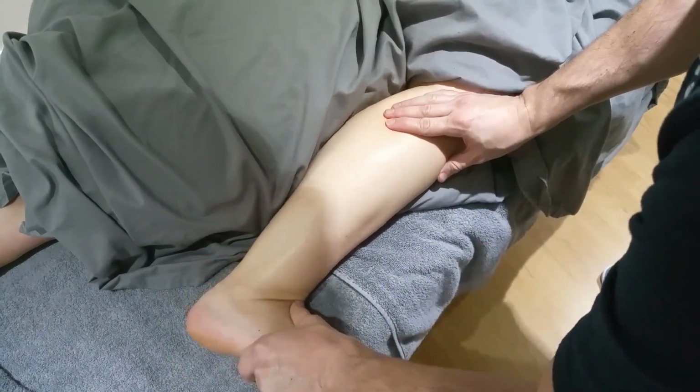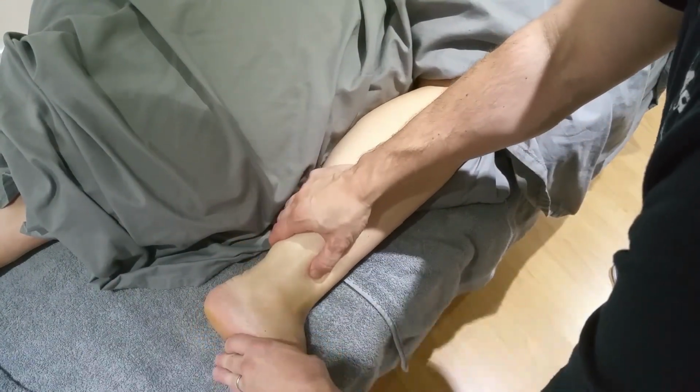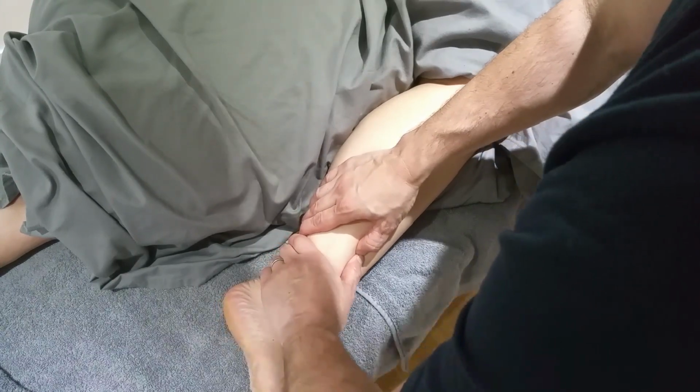Okay, Jess, if you bring your foot up for me there, that's going to engage the front of the shin here. I'm going to fix into the tissues, okay? I'm going to bring it down. So if you bring your foot down, good, and you're going to do that action back up for me, and again down. Can you feel that? Yeah.